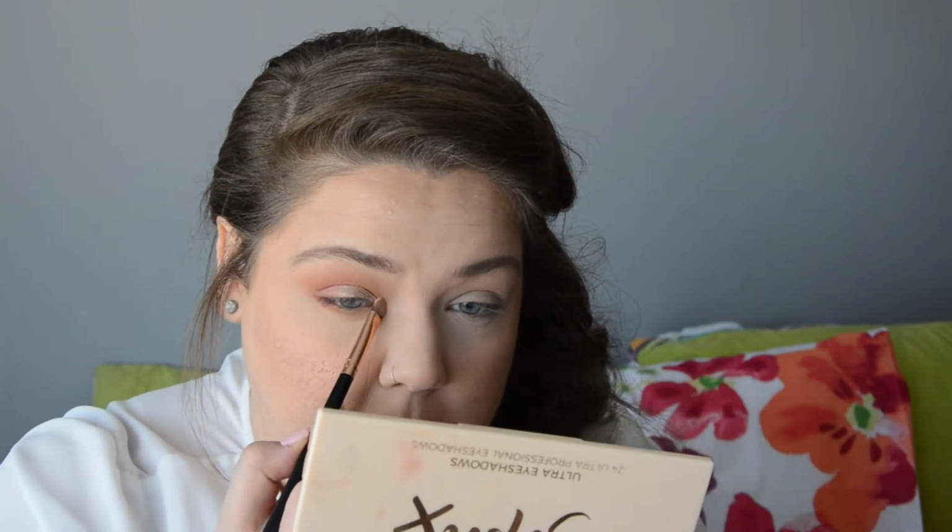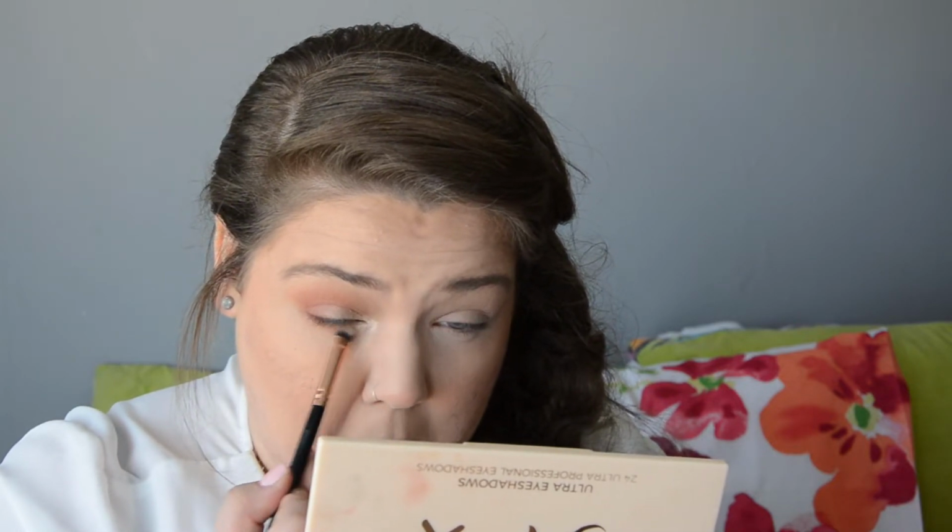Now I'm going to focus on my under eye, and I'm pretty much going to mimic what's happening on the top. So I'm taking Peaches and I'm taking it on my lower lash line, making sure I have a nice blend like so. But I'm taking this flat brush again, and you know what, I'm actually going to use Fairy Lights from the Sophie palette to put in my very inner corner and a little bit on my lower lash line.